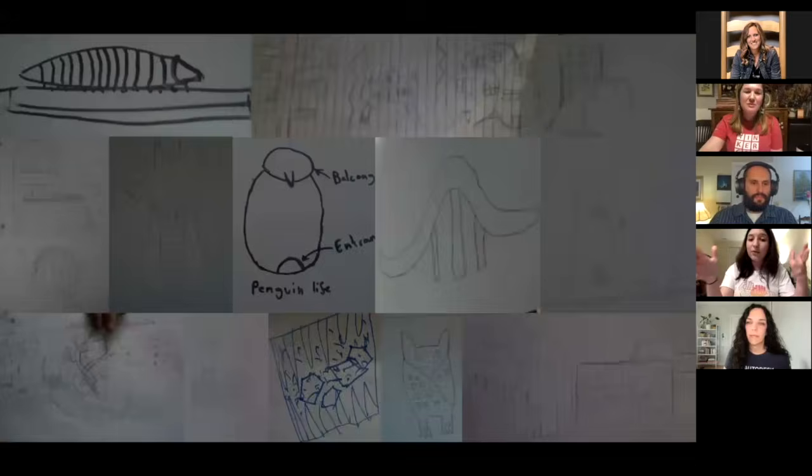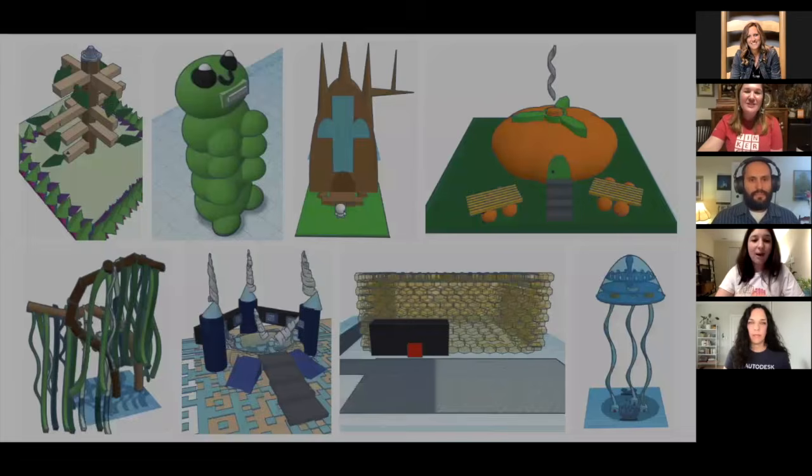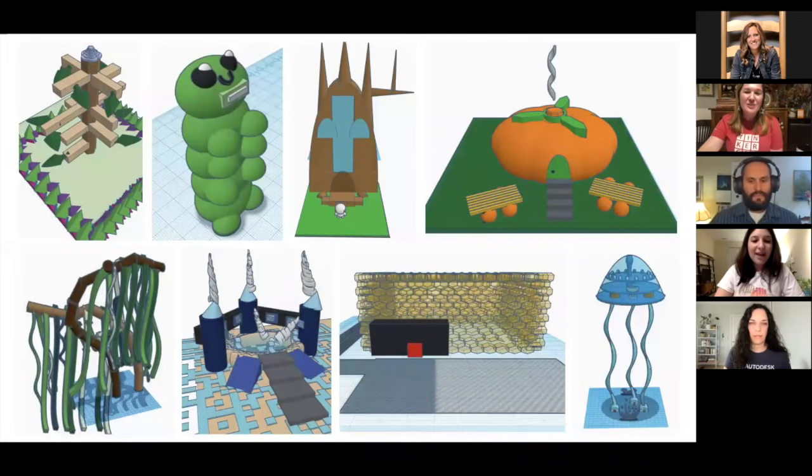a demo that I do for this is using the duplicate and repeat tool to make the connections between patterns that we often see in nature, and this really great resource that's just built right into the environment. So I do this with a succulent demo, and then a lot of kids use this tool in their designs as well.